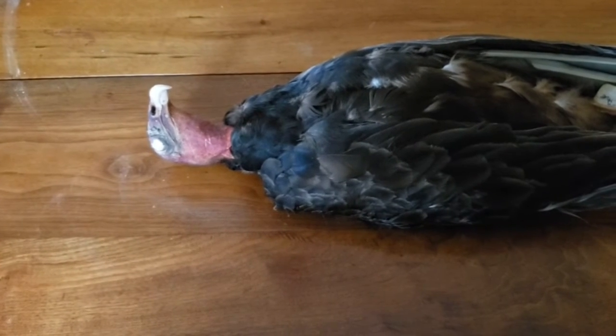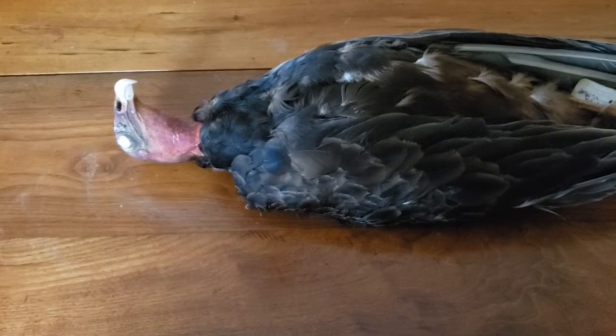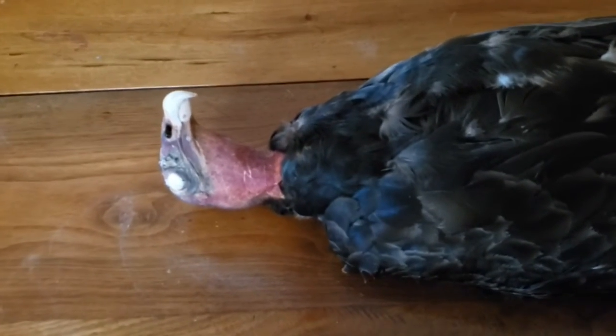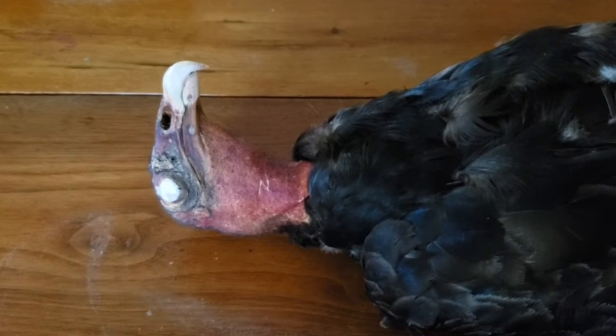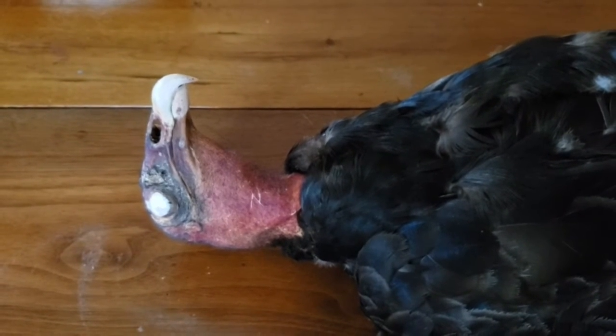So here's another example, one of our mounted specimens that we use for education purposes. This is a turkey vulture. Now notice its beak. Very sharp, curved, strong beak, and it's designed to rip apart animals. Their prey is not live animals, it's actually dead animals. So turkey vultures are scavengers.